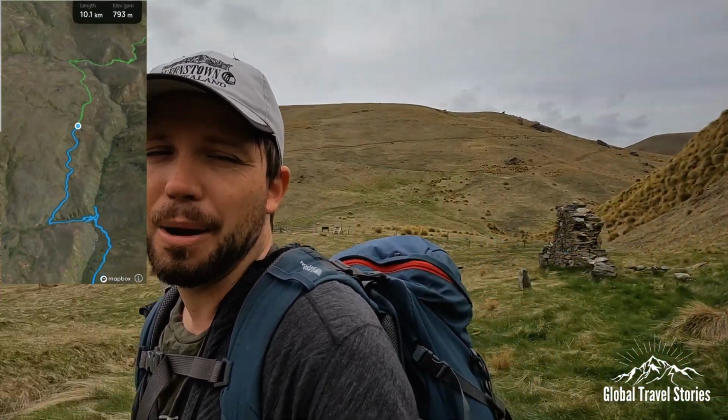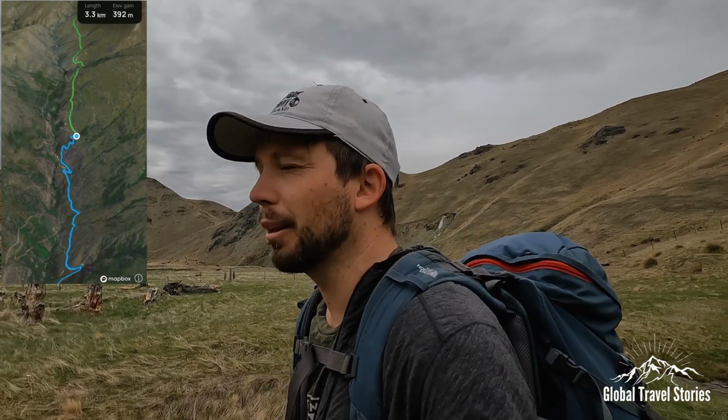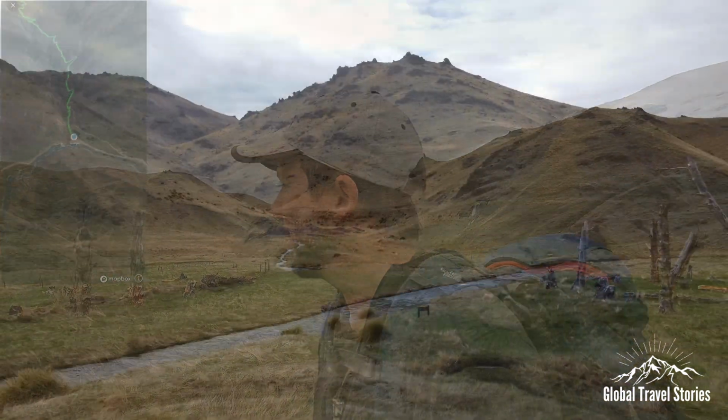with the boxing gloves. So we're about to head down into the valley now, and we are heading down towards a place known as the Roaring Meg. So we'll talk a little bit more about the Roaring Meg when we get there.